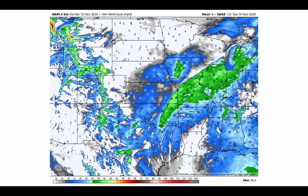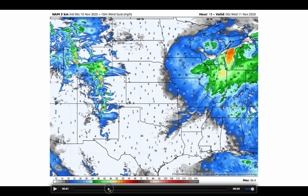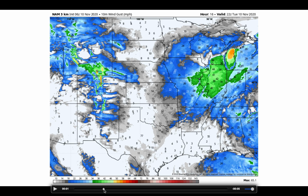We'll be talking about strong winds today. We've got a wind advisory in effect across parts of Missouri and Illinois, where winds are going to be gusting out of the south up to 40 miles per hour at times, especially as we head through the afternoon hours. This is right around 4 p.m. We're looking at our peak wind gusts across the area. And at this point, peaking across the state of Illinois into southern Wisconsin.